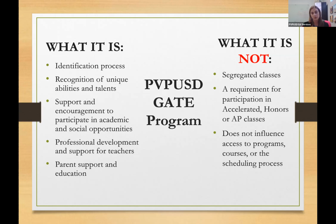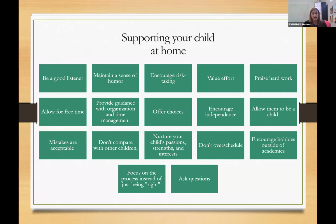So I think those are some important fundamentals of our GATE program, of what it is and what it is not. As a parent, how to support your child at home. And these are things that you may already be doing, or it might be some things that you want to think a little bit more about for how to support your child. One of the first things is to be a good listener and maintain a sense of humor. You want to encourage risk-taking, especially if it's something new or something outside of their comfort zone.